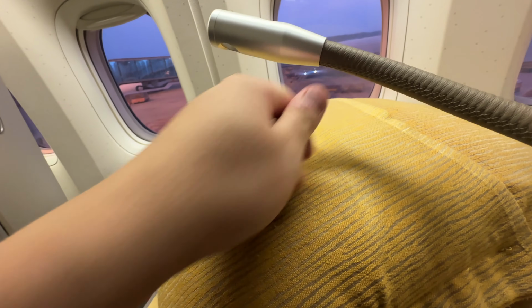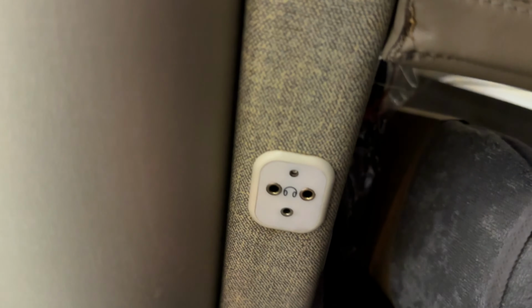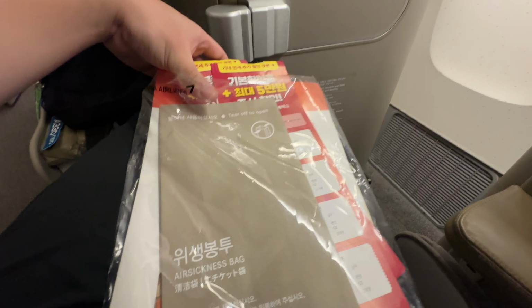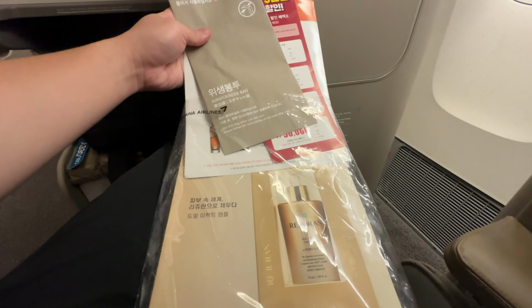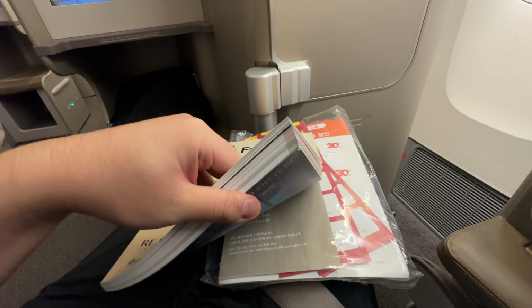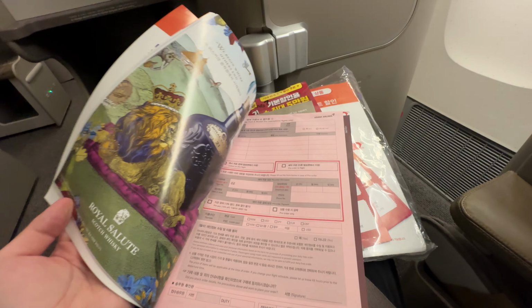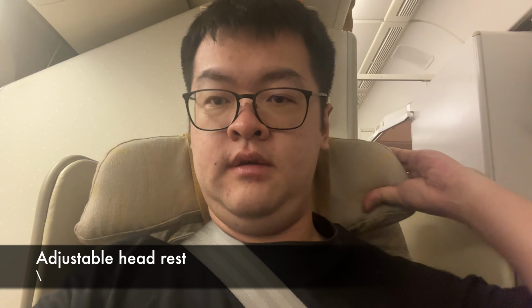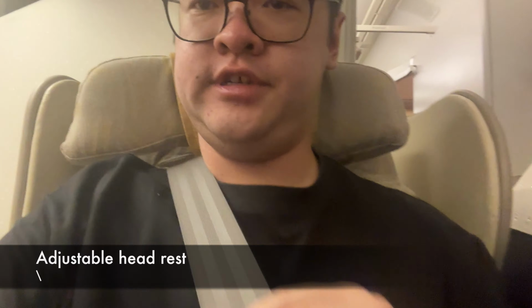Light is located over here. Yeah, that's it. The headphone jack is located over here, and we have a universal power plug. And a very ridiculous location for reading materials. We have the air sickness bag, promotional stuff, thick duty free. Yep. Adjustable headrest. And of course, 3-point seatbelt.